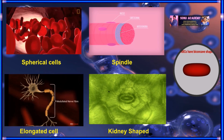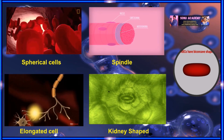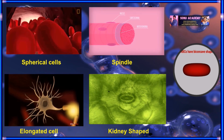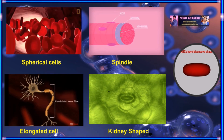The cell and its components are enclosed in a membrane called the cell membrane. These membranes provide shape to the cells of plants and animals. The plant cell has an additional covering over the membrane called the cell wall. The cell wall gives shape and rigidity to the cells.